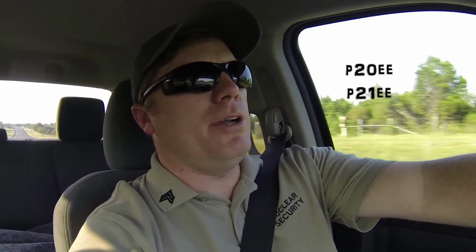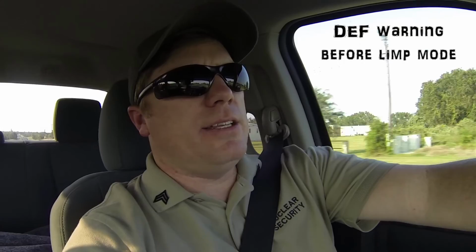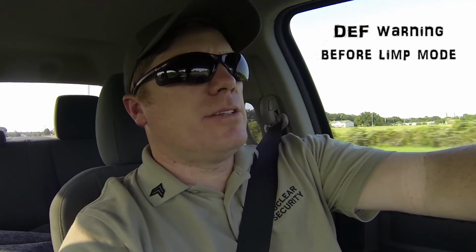Alright, so what we have here is 36,000 miles. I've owned this truck since it was new. I haven't had very many problems with it, nothing that's broken down, left me stranded on the side of the road, or anything of real significance. I have had engine codes come up, I think it's P0020 and then 21, while it was under warranty, and they fixed it. They replaced the catalytic converter and everything, but I have not had but one code come up when I had a DEF warning.